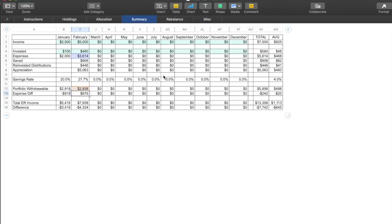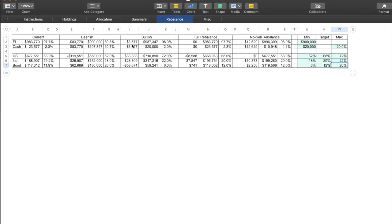And it also shows you the difference in spending. So it looks like this person overspent by $676. So maybe they aren't PHI yet, but it just gives you an idea of if you're on track with your spending based on what you had hoped to withdraw from your portfolio. And then the total early retirement income takes that portfolio withdrawable amount and adds it to your income for the month. So that's your total ER income, and then it gives you a difference. So it looks like actually this person is okay. So maybe they are PHI, they're just relying on some supplemental income, and they could have actually spent $4,000 more this month.